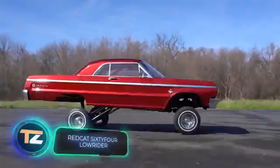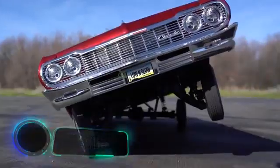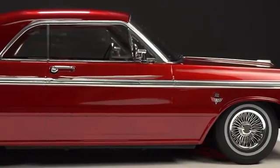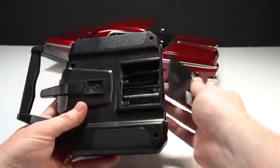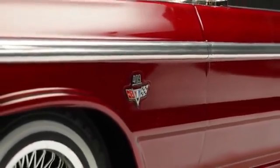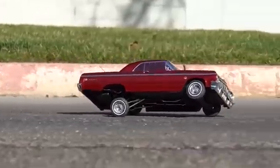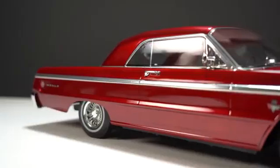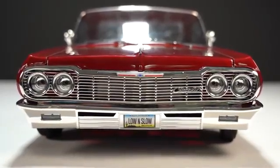Redcat 64 Lowrider. Admirers of retro cars, as well as fans of the TV series Supernatural, will definitely like the next vehicle on our list. The company Redcat has created an exact 1:10 replica of the famous 1964 Chevrolet Impala. Seeing how accurately and carefully each detail was recreated, you can guess how much time it took the developers to complete it. The body is decorated with 23 chrome-plated parts.